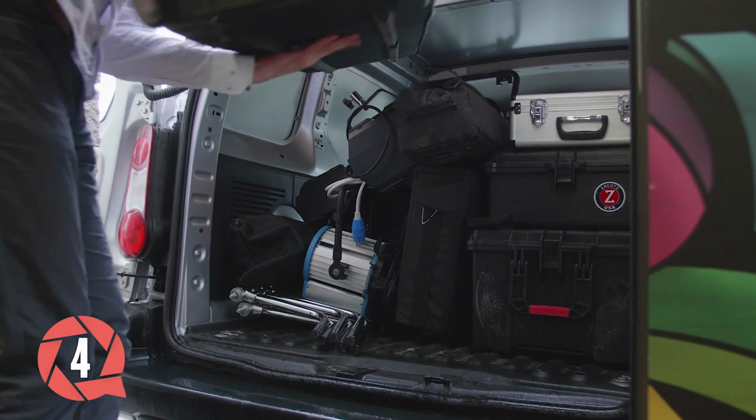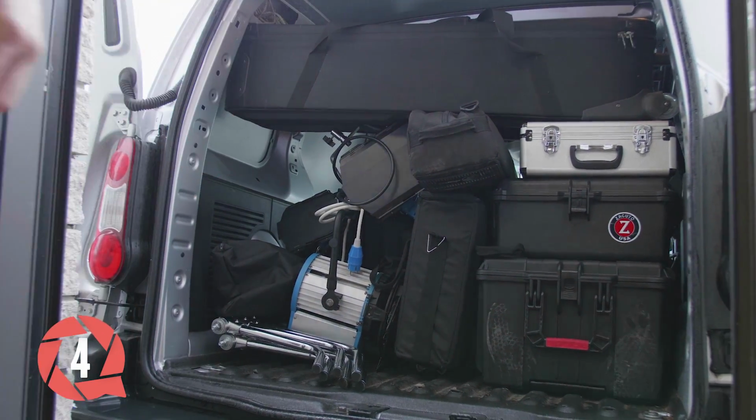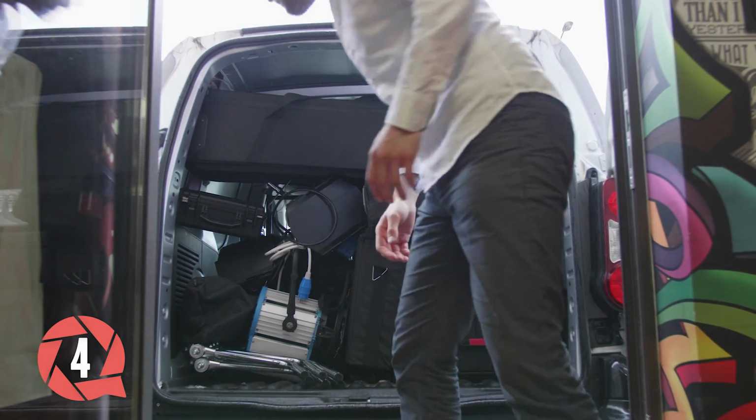Tip number 4, after you've written down a scenario or a checklist for your film project, think about the equipment that you're going to need. You certainly don't want to forget anything, but bringing too much is also not that good. You'll waste a lot of time unloading or setting up equipment that you don't use.